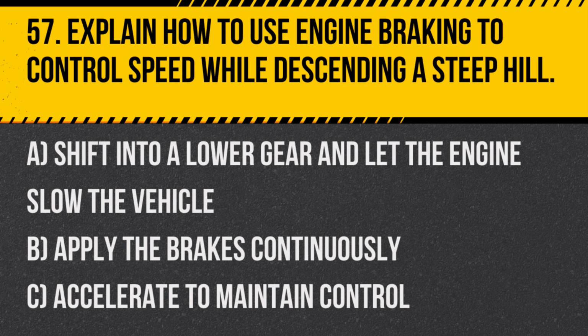Question 57. Explain how to use engine braking to control speed while descending a steep hill. A. Shift into a lower gear and let the engine slow the vehicle. B. Apply the brakes continuously. C. Accelerate to maintain control. Answer A. Shift into a lower gear and let the engine slow the vehicle. This is an effective way to maintain a safe speed.